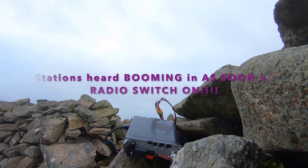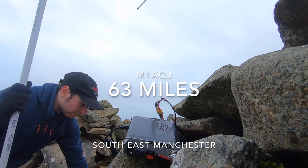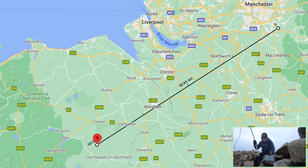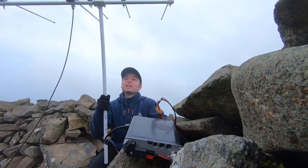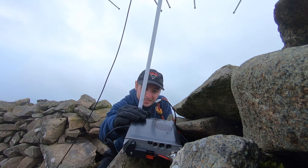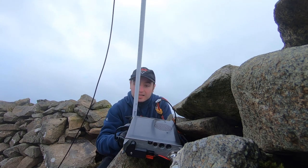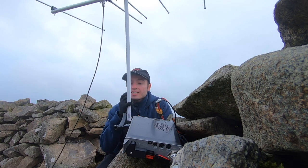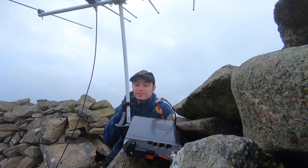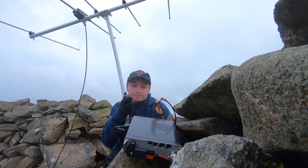Juliet M1AQJ, calling CQ and listening. I just turned the radio on and there was a station. Oh boy. The time for the log is 1746 hours. Start the timer at 1746.